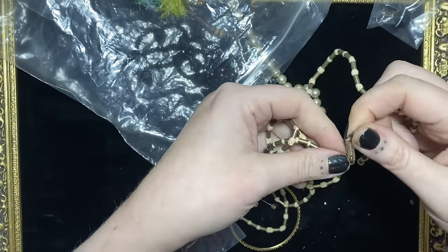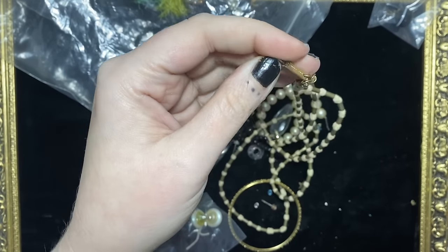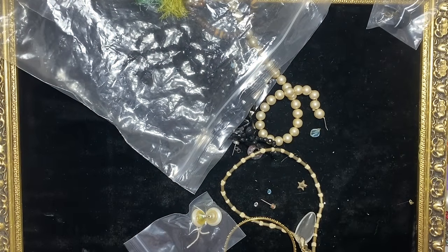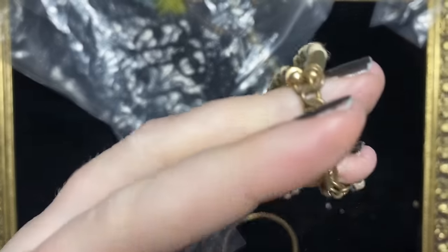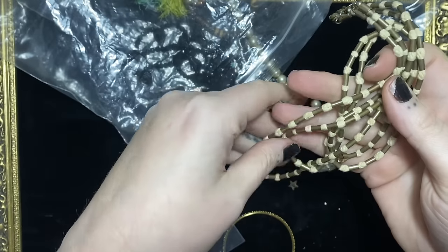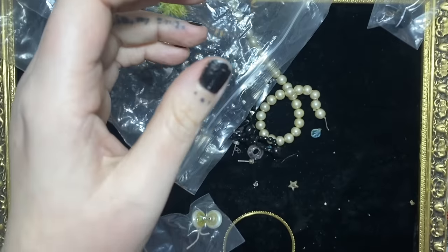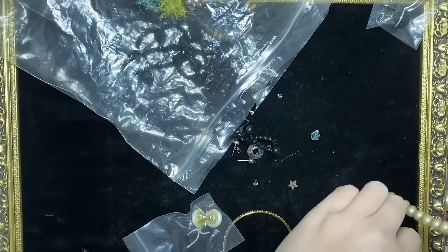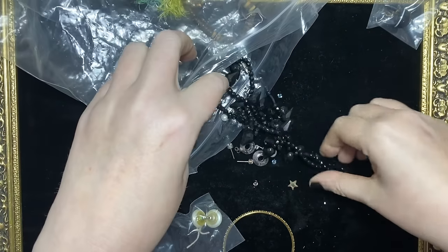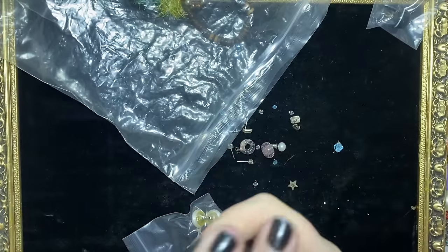Right, I saw this one was signed as well. Who is it signed? I can't see. Isabel Marant. Have I had something by that person before? I might have. And then I can't remember whether I listed it separately or put her in a lot. So I will keep that aside and I'll look that up later. A string of faux pearls with a clasp missing. That'll go into a faux pearl lot. Some more plastic beaded, but that's broken as well.